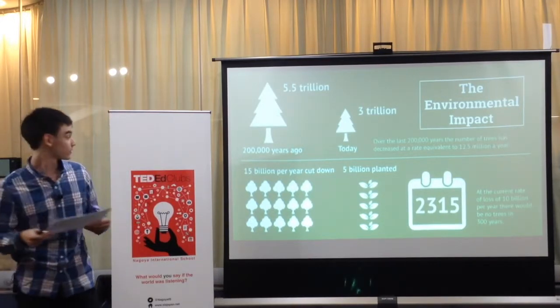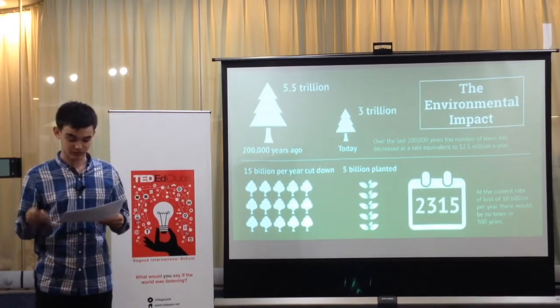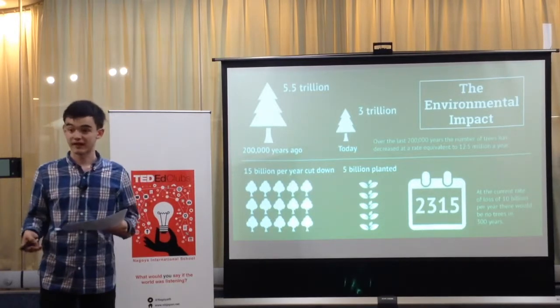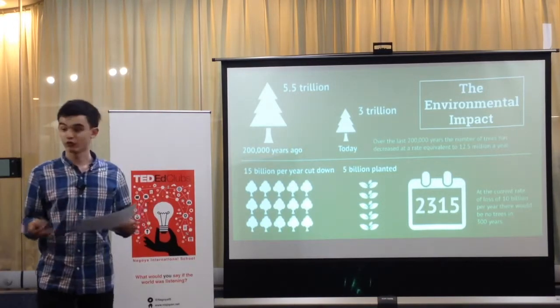And then there's another section where it says 15 million trees are cut down every year, and 5 billion are planted. And therefore, there are not enough trees being planted for the number of trees being cut down for paper.